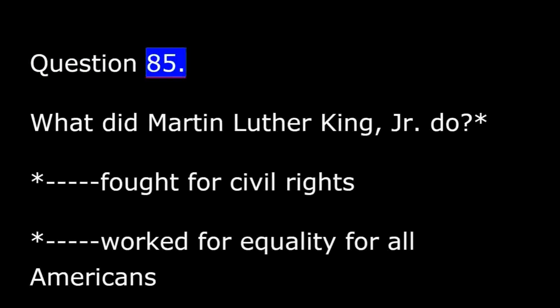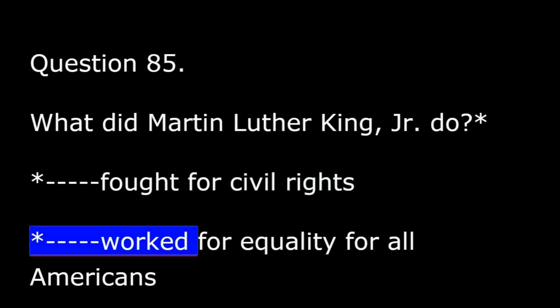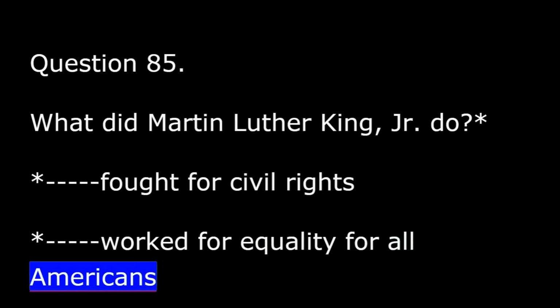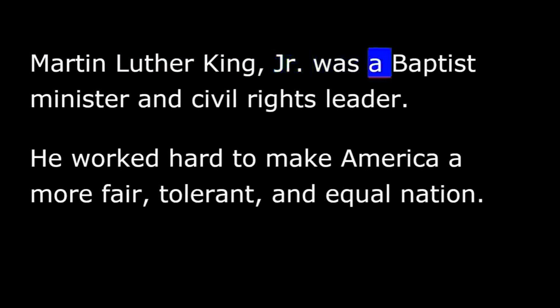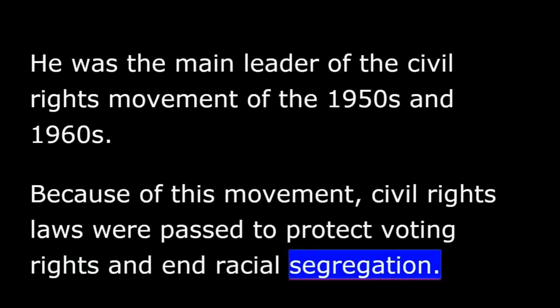Question 85. What did Martin Luther King Jr. do? Fought for civil rights, worked for equality for all Americans. Martin Luther King Jr. was a Baptist minister and civil rights leader. He worked hard to make America a more fair, tolerant, and equal nation. He was the main leader of the civil rights movement of the 1950s and 1960s. Because of this movement, civil rights laws were passed to protect voting rights and end racial segregation.